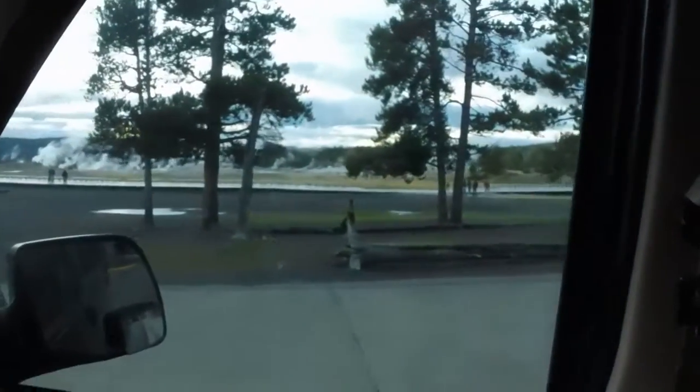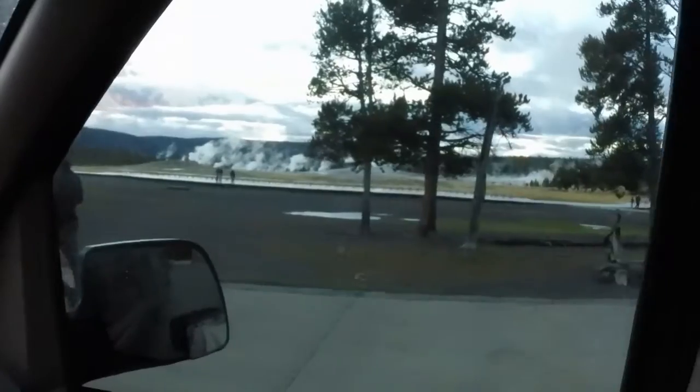Hey guys, it was really cool watching the geyser, and now I'm headed off to Mammoth Hot Springs to find a place to sleep tonight. There's the actual park where I was at the geyser, about 100 yards over there, and I will be seeing you soon.